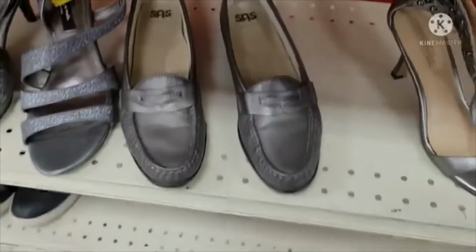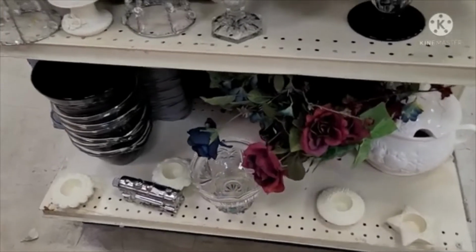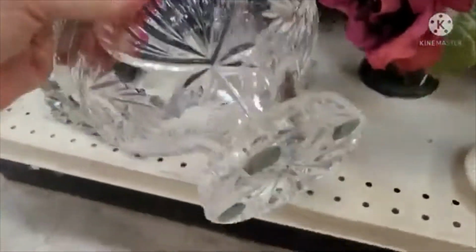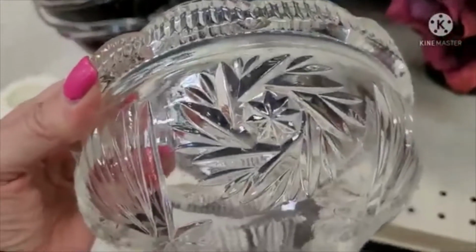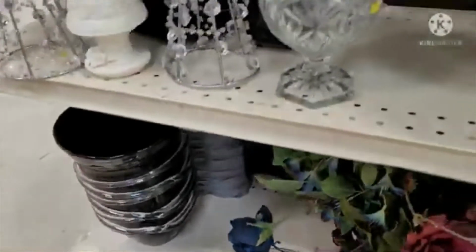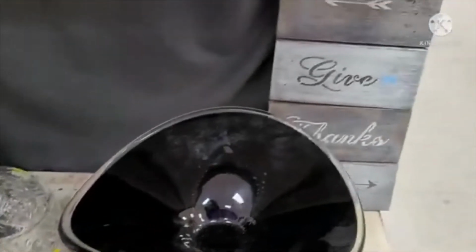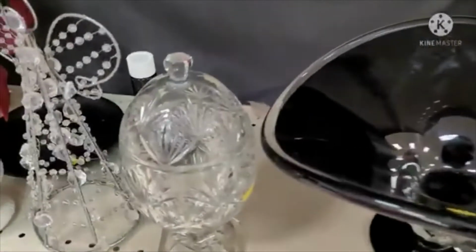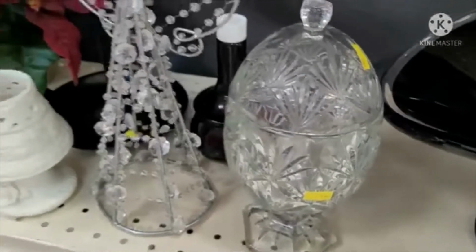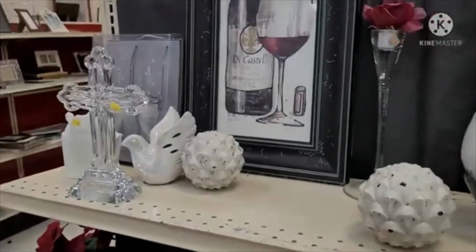Really nice penny loafers. I wanted to look at this clear glass compote, and it was heavy. It is definitely the American Brilliance company. And there was another candy dish right there. I also left those on the shelf.